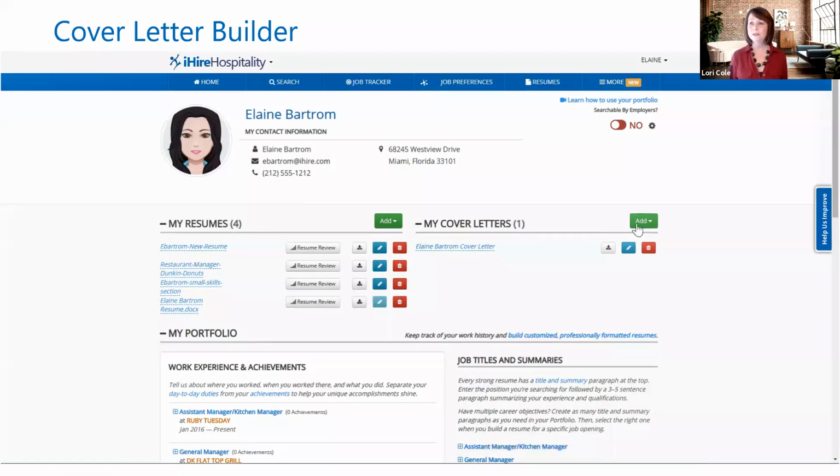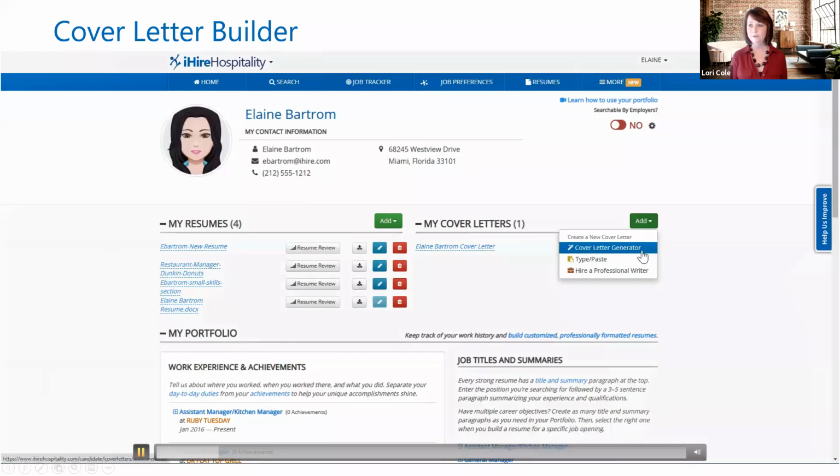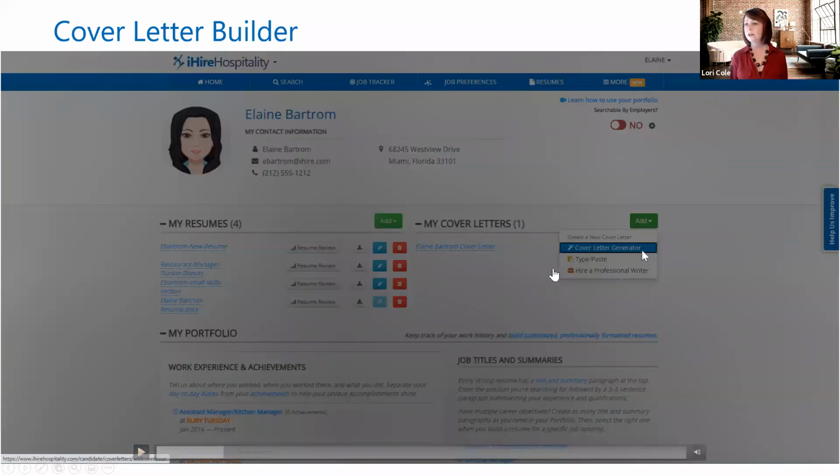Again, we're in the resume tab in My Cover Letters. So you can add a cover letter from here. You can also type or paste a cover letter in here. And then we also have an iHire professional writing service for cover letters as well.